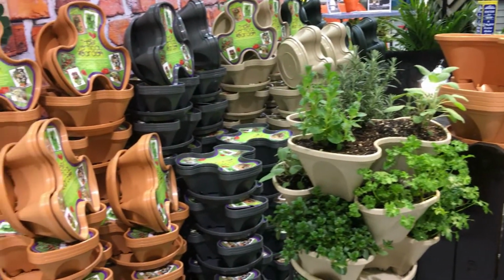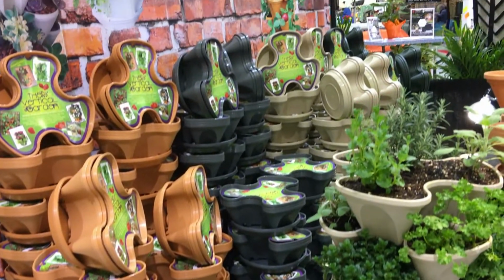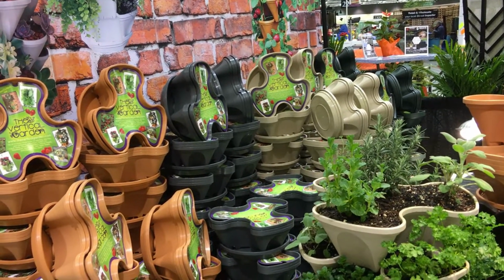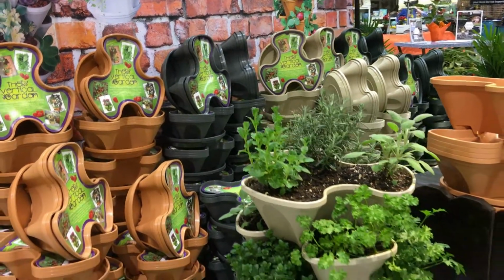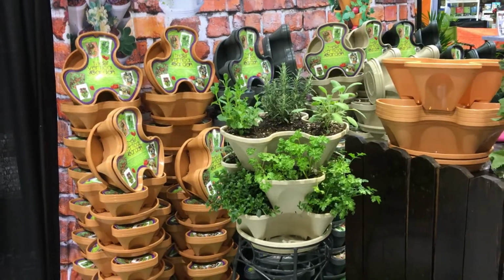And as far as I understand, this is the only size that they have. It's a really good idea for those who are utilizing limited spaces. And that's one of the things we're always dealing with here on the Urban Gardener, is trying to figure out how to best utilize our space.